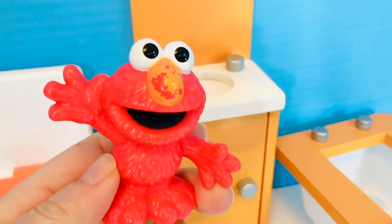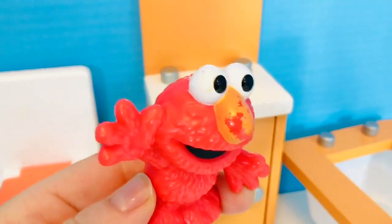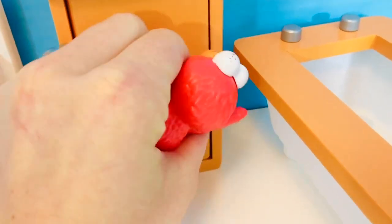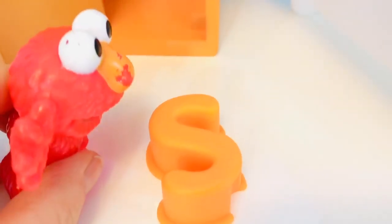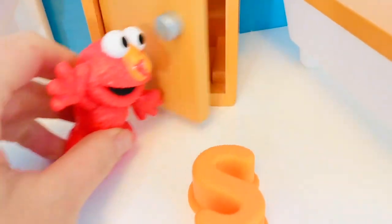Now Elmo is at the sink, where he brushes his teeth and washes his hands before he eats, when he uses the bathroom. And sink starts with the letter S. S. There's an orange S in the cupboard. What other words in the bathroom start with S? How about soap?